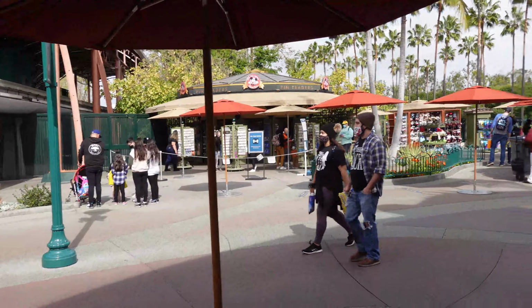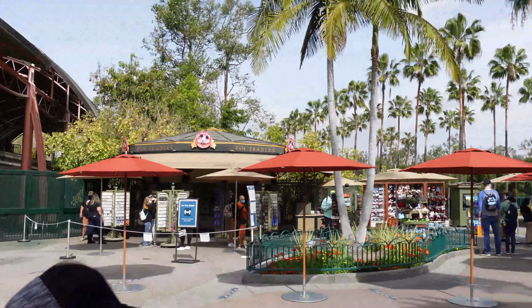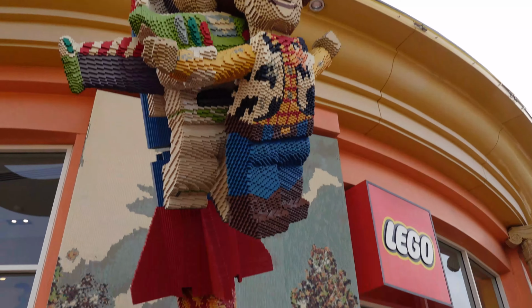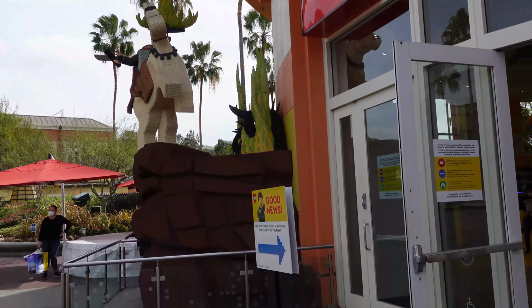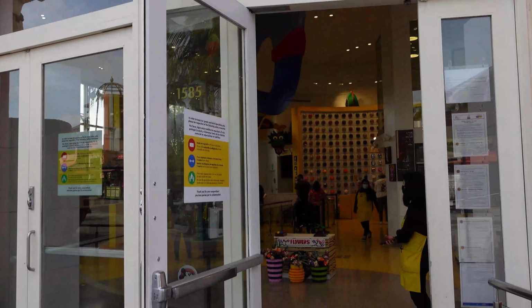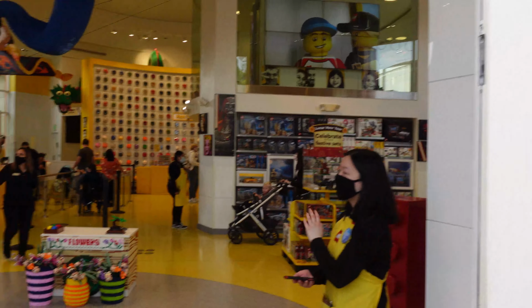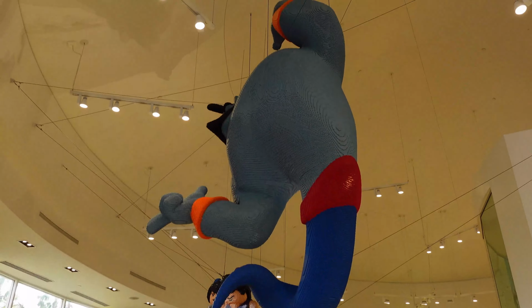Got a pin trader. Lots of pins. Got Buzz and Woody up there. Lego store. Should we go and see if we can go in? Doesn't look like there's any way in here. Yeah, go ahead and come in again. All right. Whoa.